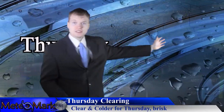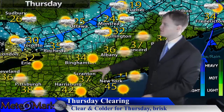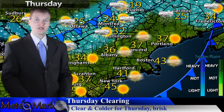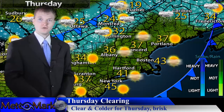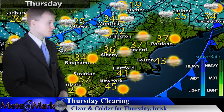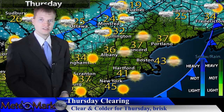But the rest of the Northeast heading on into your Thursday, cooling down as the frontal systems move through, maybe some scattered snow showers and even some scattered lake effect snow showers, but nothing like you saw in Buffalo a week and a half ago. So not looking too bad here across the Northeast. The coastal plain holding on to some warmer temperatures into the 40s.